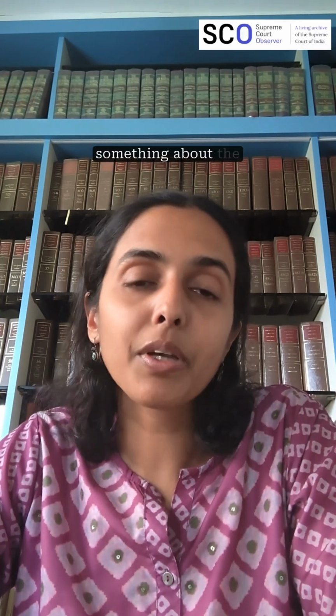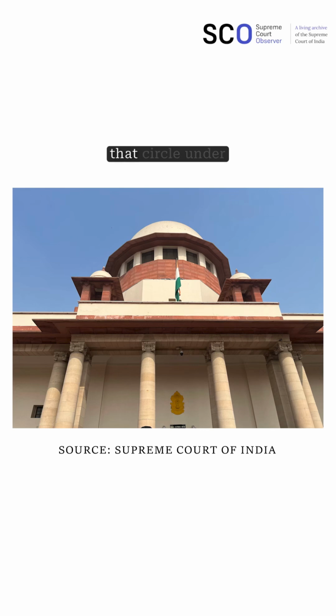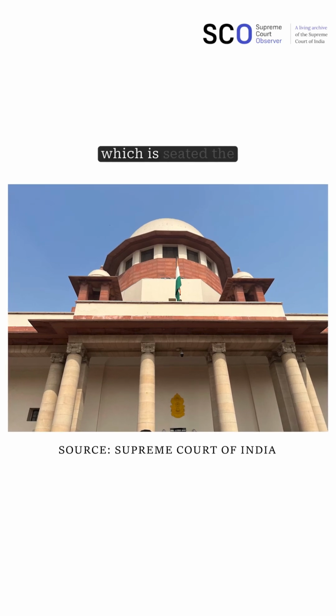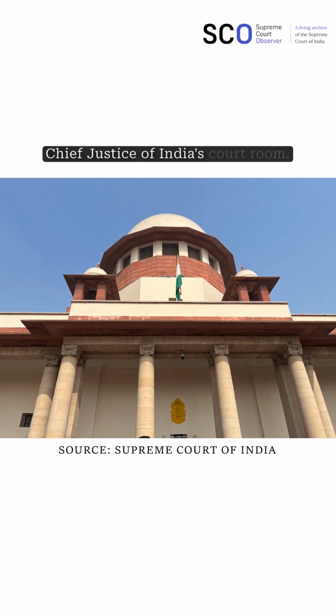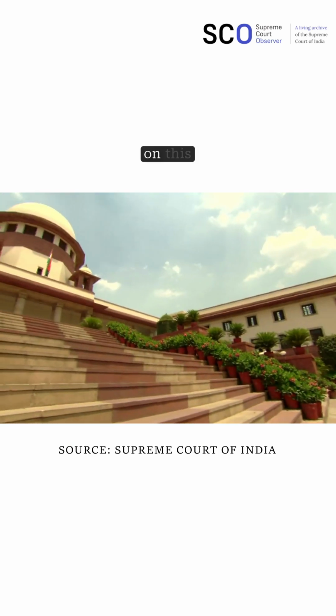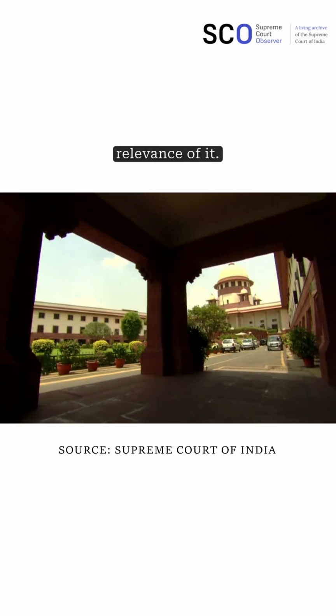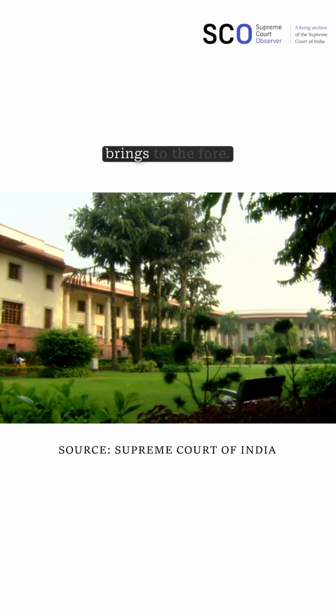When the Supreme Court Observer asked me to write something about the Supreme Court of India on the occasion of the 75 years of the Supreme Court, my eyes immediately went to the building of the Supreme Court, the architecture, the structure, and of course that central rotunda, that circle under which is seated the Chief Justice of India's courtroom. And I immediately thought, in this architecture, you can see the importance and relevance of it. And that's exactly what this article brings to the fore.